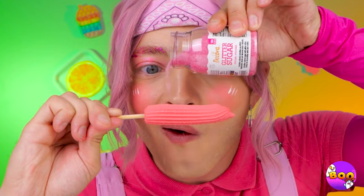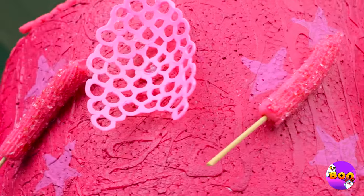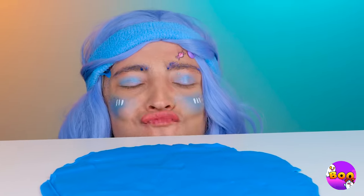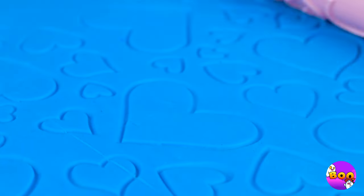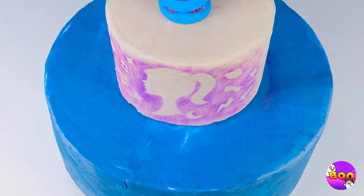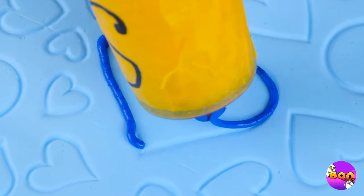Now for some glitter sugar. Little more. Make a bunch and add to the cake. And with this special rolling pin, we're saving a bunch on cookie cutters. Besides, it takes a light touch to make a pattern. Now let's cover those shapes with syrup. Make sure you stay inside the lines.